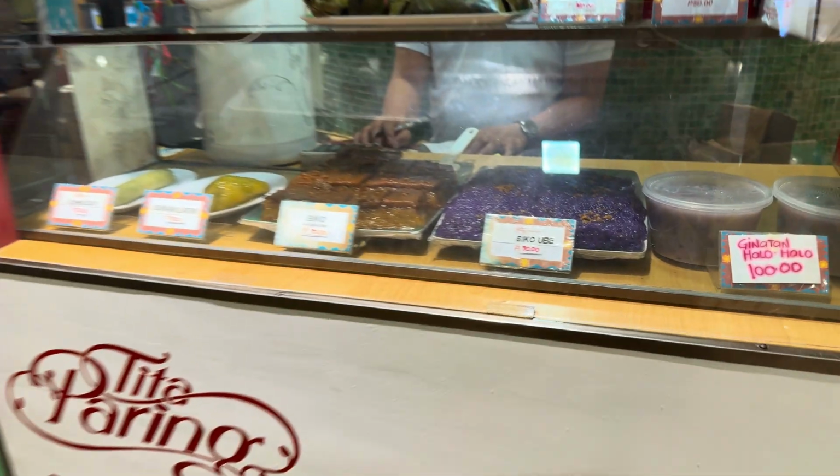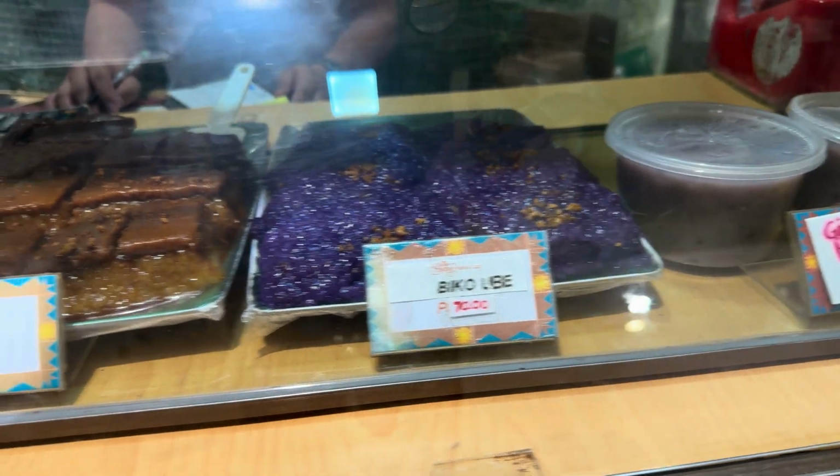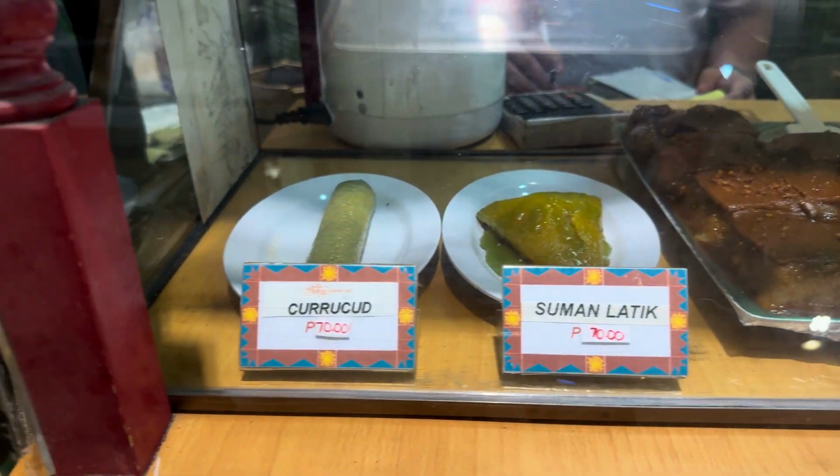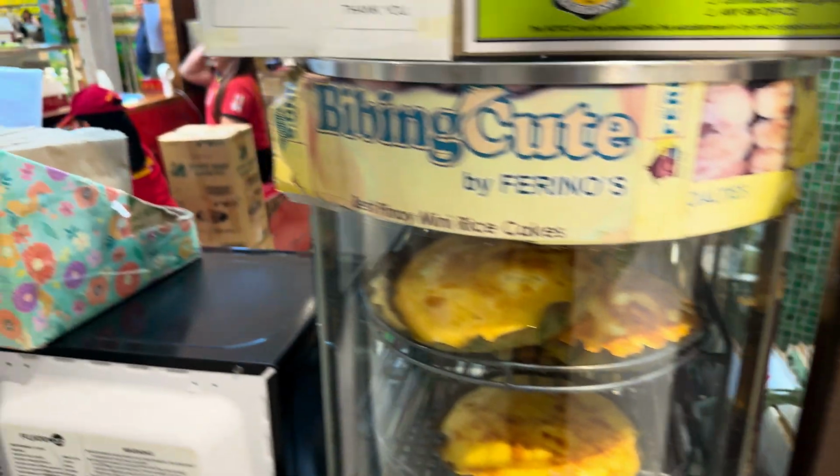And notice they have Biko Ube, original Biko, and they also have Babinka right here. So even though I'm full, I'm gonna grab a couple of these desserts to bring back to the hotel, and I'm gonna add these desserts to the video, even though they're not Porkalicious. So I just finished ordering the Biko, but not only do they have the best Lechon here in this food court at the Landmark, they also have the best chicharrons in front of me.